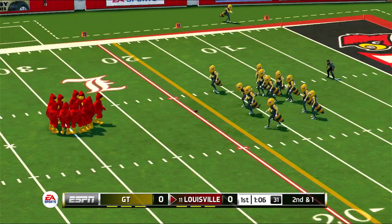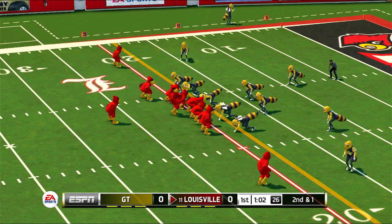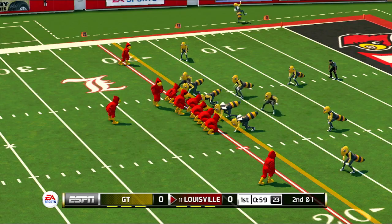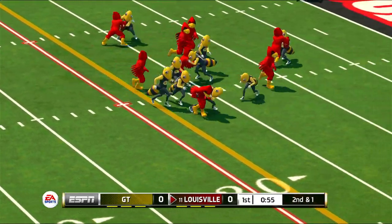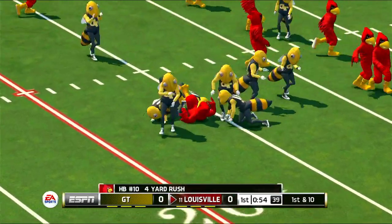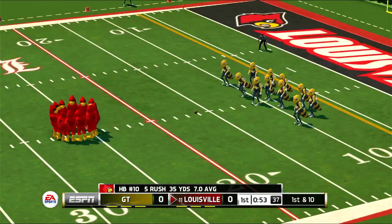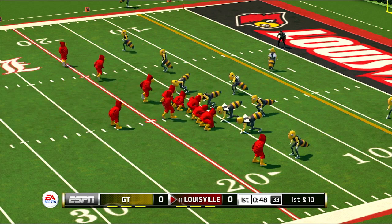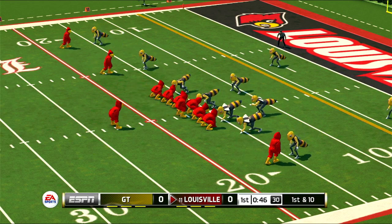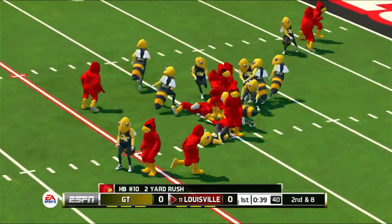Short yardage situation here. It's second down and one. They go with the run. Good outside run there. That's a four-yard gain there for the tailback. I think that's the third time he's carried the ball in this drive. And I can imagine they'll keep giving it to this guy until the defense can figure out how to stop it. Tackle at the 14-yard line.